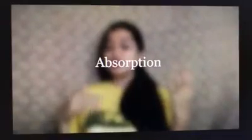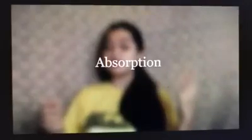The fifth one is absorption. It is the flow of digested end products into the blood or lymph: vitamins, nutrients, and water from the lumen of the gastrointestinal tract. The small intestine is the key site of absorption.